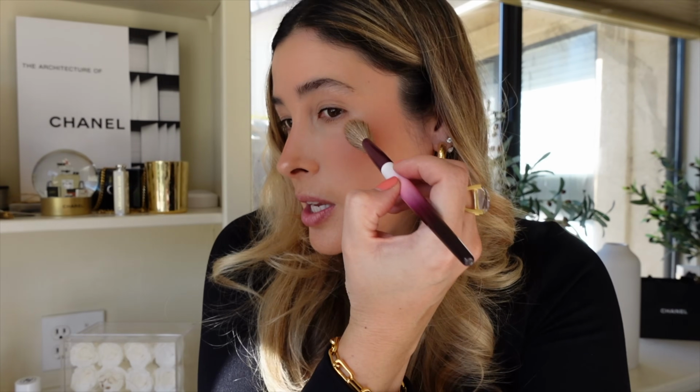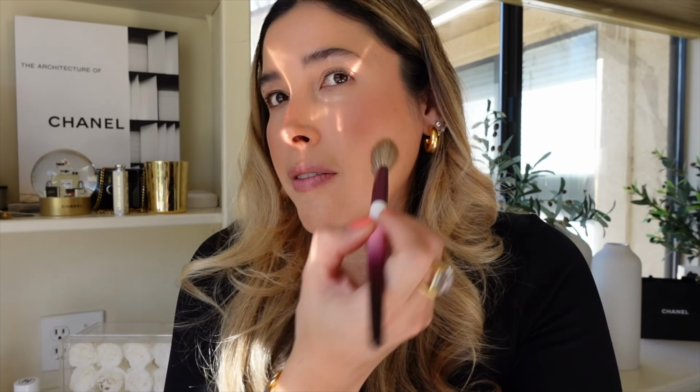Now let's go for the highlighter. Okay, it's a very nice soft highlighter, borderline luminizer, because as you can tell it doesn't carry a lot of pigment, so I'm sure this will complement many skin tones. It's not dark, and like I said, it doesn't have a base kind of pigment.